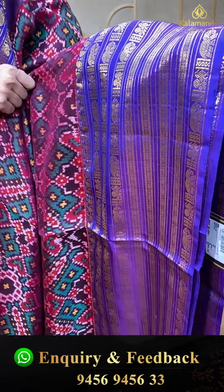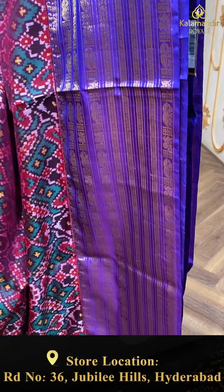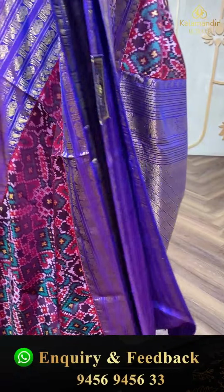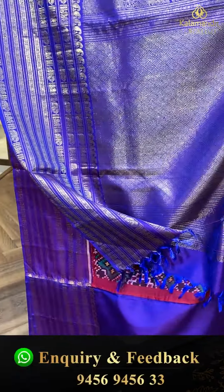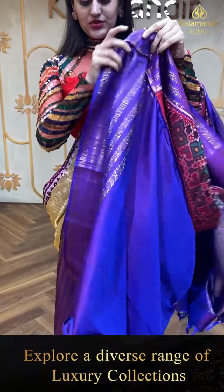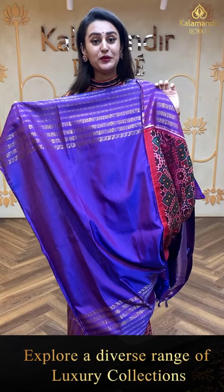And the border has got beautiful peacocks and florals and leaves in stripes, which is in gold zari. So this is the pallu, which is a lovely diamond brocade pallu. And let me also show you the blouse. It comes with a super cute contrast blouse, royal blue color.